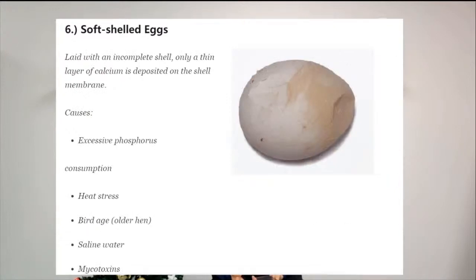And the soft-shelled eggs. The chickens lay eggs with an incomplete shell. Only a thin layer of calcium is deposited on the shell membrane. This problem may be caused by excessive phosphorus consumption and heat stress. Normally, it will commonly occur in older hens, with bird age, saline water and mycotoxins.